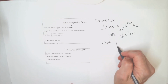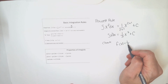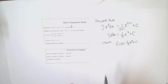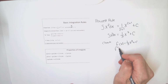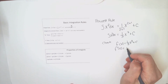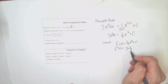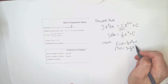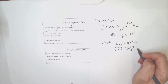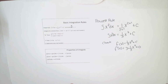Well, let me just call my answer f of x and find its derivative and make sure its derivative is equal to the integrand. So let me find the derivative, and even though we have a fraction here, I can deal with it. To find the derivative of the 1/3 x cubed, I take the exponent 3, I multiply it by the coefficient, I lower the exponent by 1 and get 3 times 1/3 x squared, and then the c at the end represents a constant or a number without a letter, so its derivative is 0.